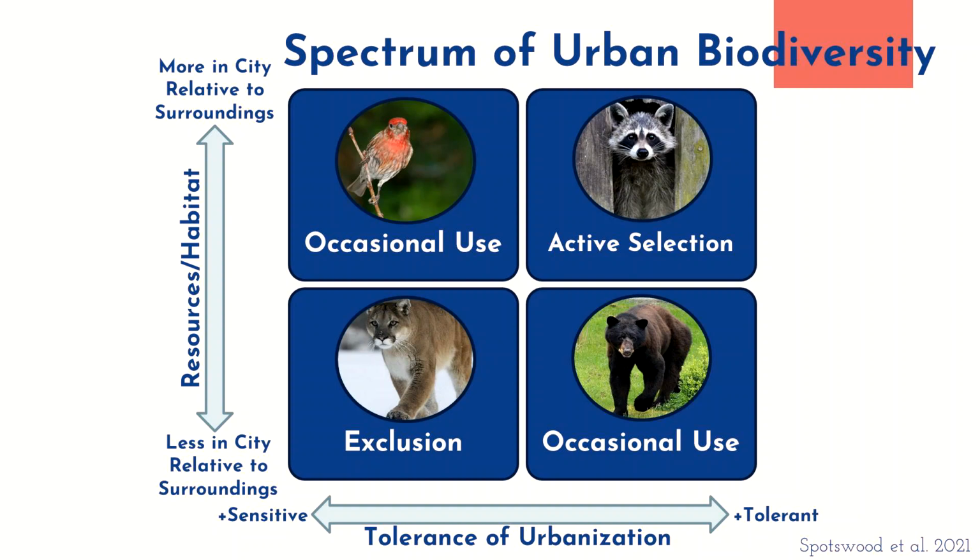Others will actively seek out urban life, finding more resources in the city than in surrounding landscapes, and being highly tolerant of human presence. Some of these species, like Norway rats, have become so well adapted to cities that they are what we call urban dependents. They are found pretty much nowhere else besides urban areas. Others, like raccoons, still exist in places outside of cities, but they have become so well adapted to urban landscapes that their population densities and chances of survival are higher in cities than in forests.